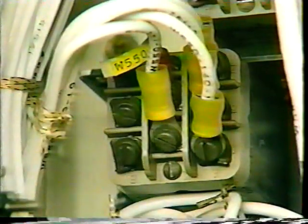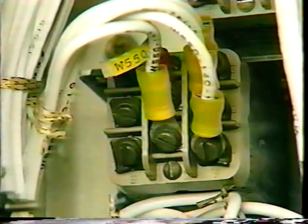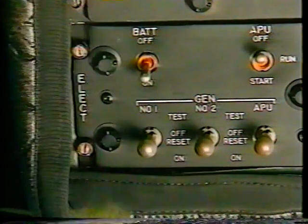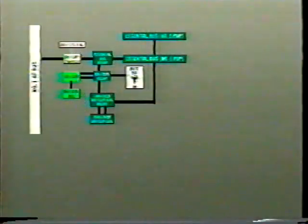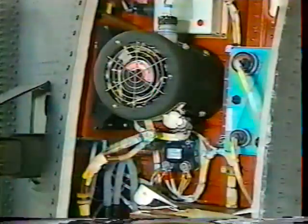The battery energizes the switched battery bus through a relay found in the number 1 PDP. When the battery switch is turned on, the battery is connected to the DC essential bus and is able to power 3 of the 5 DC buses. The other 2 buses, the number 1 and number 2 DC buses, receive their power from the number 1 and number 2 AC buses by way of transformer rectifiers in the electrical compartments.